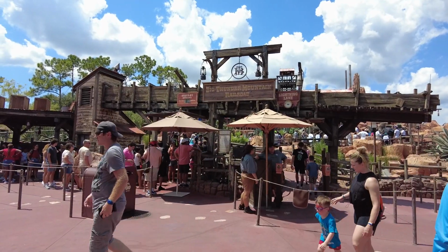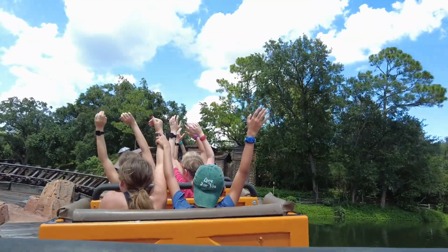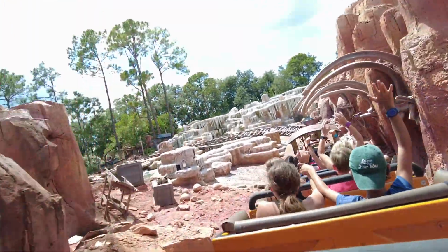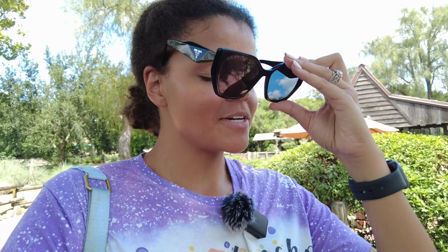Made it over here to Big Thunder Mountain Railroad. This has a height requirement of 40 inches, and you race through a haunted gold mining town aboard a runaway mine train. Similar to Seven Dwarfs Mine Train, this one is a great family-friendly coaster. This one's a little bit more intense than Seven Dwarfs Mine Train. Seven Dwarfs Mine Train is perfect for your first time coaster people, family members, kids. That is a great first time coaster.